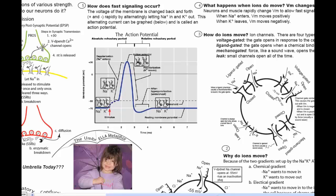Ligand-gated channels are considerably simpler. Basically, a ligand is a chemical that when it binds to the gates, it opens the gates. If there's no chemical bound, the gate stays closed and no ions can pass. Again, mechano-gated are going to respond to force, and in the inner ear, you have these types of channels with small little hairs sticking out. And when sound waves come along and push on those hairs, it can open the channel. If there's no sound wave to push on the hair, then the channel stays closed.